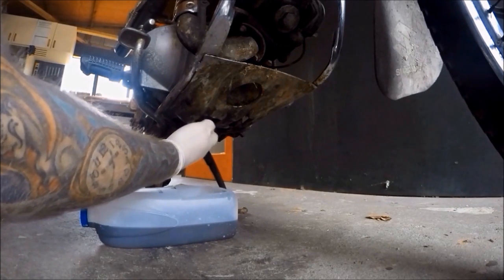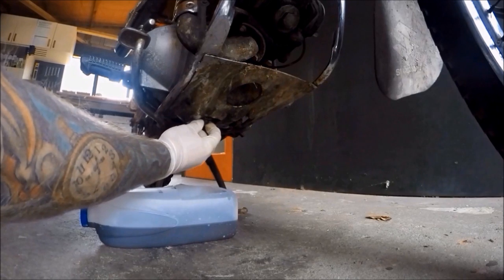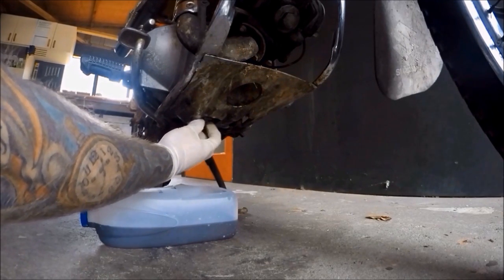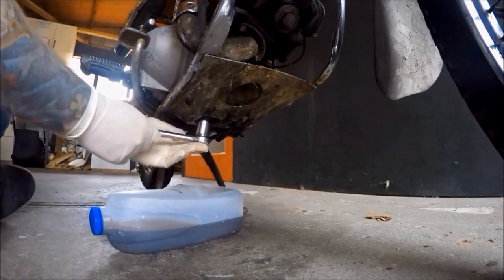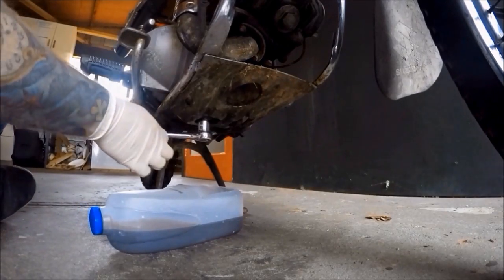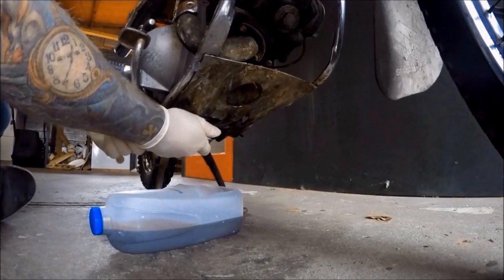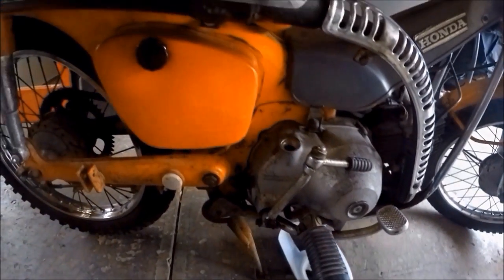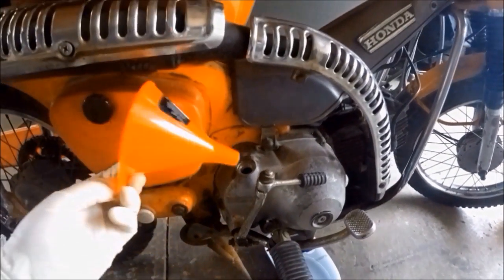Now that wasn't super surprising, just because the bike has been sitting for some time with fuel in the tank and the petcock open, there's been some fuel leak by the piston and down into the lower part of the motor. So not really unexpected at all. The sump plug was in pretty good condition. Threads weren't damaged or anything, which was nice and made it easier to torque back up.